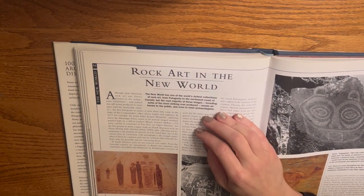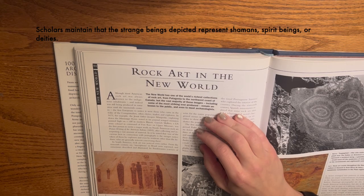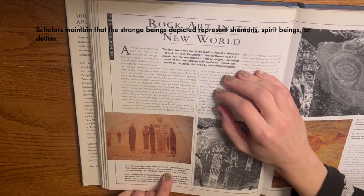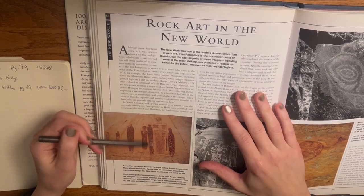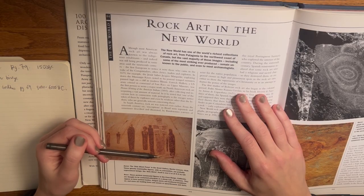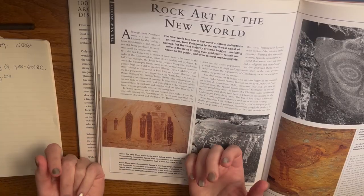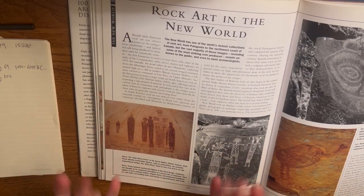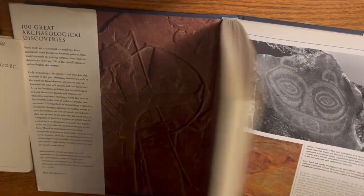Holy Ghost panel in Utah. Ghostly mummy-like figures with no extremities are probably supernatural beings. The largest one being over 2 meters tall. These are rock drawings. If the Holy Ghost or ghosts or supernatural entities speaks to you right now, that would be for you.